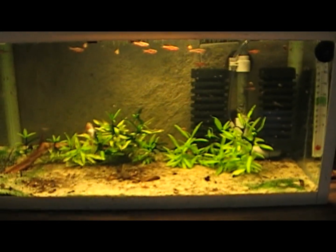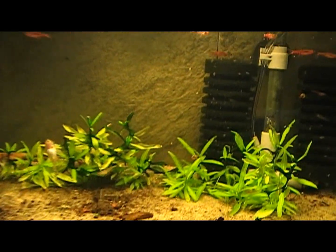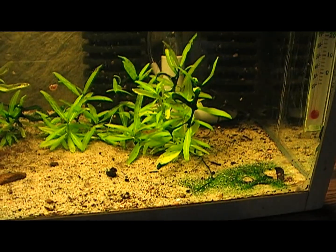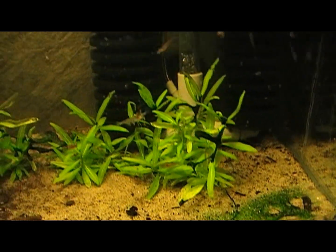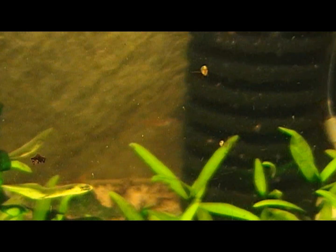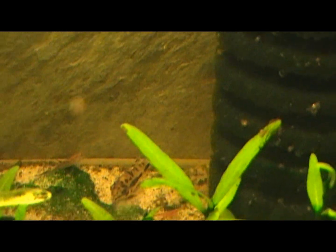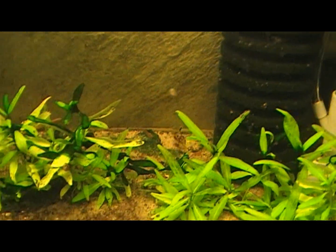Little retro nano tank here. We've got Otocinclus, the world's fattest Otocinclus, I think. Some Rasbora brigittae, a bunch of cherry shrimp, and there's also a pair of Corydoras habrosus in here. In fact, let's just have a wee look. There's one at the back there. There we go. That's the male, I think. Zoom back out.